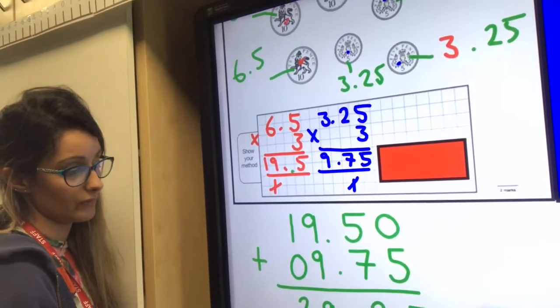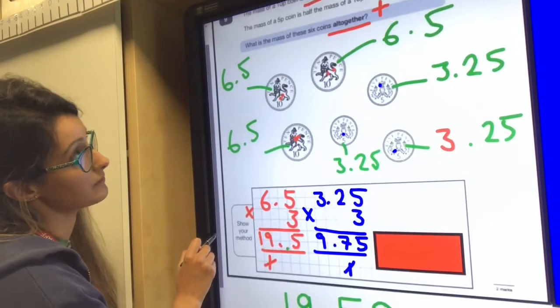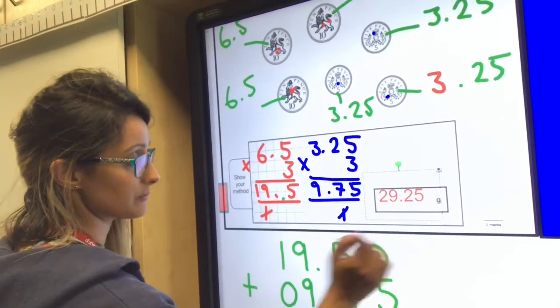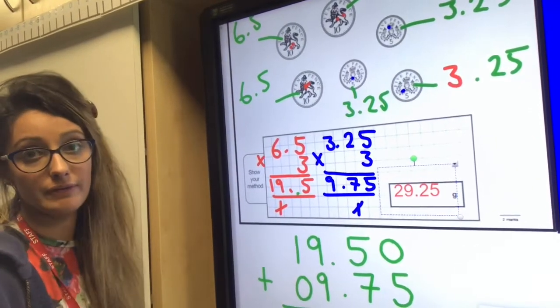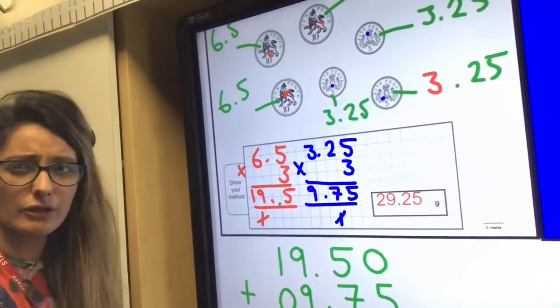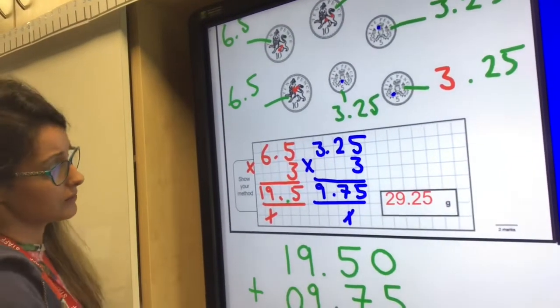So, the final answer that I put in my box here, what is the mass of all these 6 coins together? My final answer would be 29.25, and actually in this particular instance, they give us the g for grams. Sometimes they don't, and if you put the kilograms, you drop a mark because it wouldn't be the correct unit of measure. There's a lot of calculations in there.